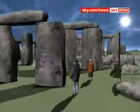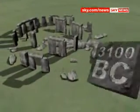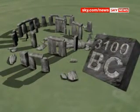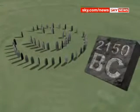Building of this historic stone circle began 5,000 years ago in roughly 3,100 BC. Well, in those days we think it looked nothing like this. It was just a ditch or a henge with a ring of holes, probably for burial ceremonies. Well, for 1,000 years it was then abandoned.